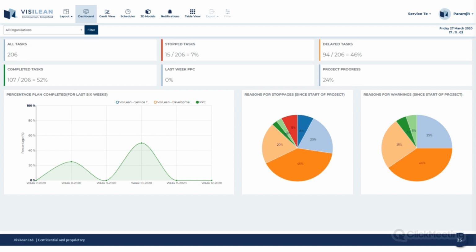At the bottom, we've got the pie charts. So reasons for stoppages, reasons for warnings. So basically, if someone's on site, they're using the mobile app, they press stop because the task has to stop. They're prompted to give a reason why and leave a note. We collect all that data and all that information and use it to start predicting trends. So we've got 15 stop tasks, 10 of those are material constraints. Going forward, can we get better at ordering materials and things like that? And it keeps a complete log.